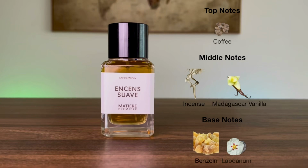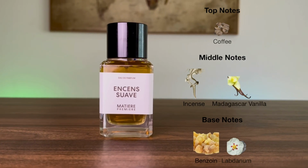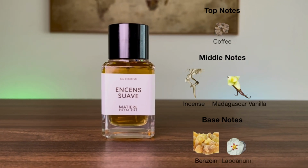It does, in some ways, remind me of Absolute Aphrodisiac from Initio or Fire at Will from Jovoy. It is that good of a vanilla fragrance. But beautiful vanilla scent aside, where this one really shines is in the performance.